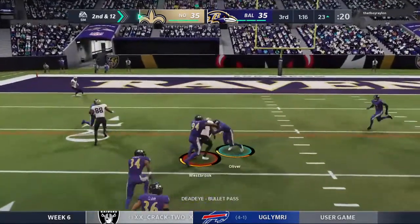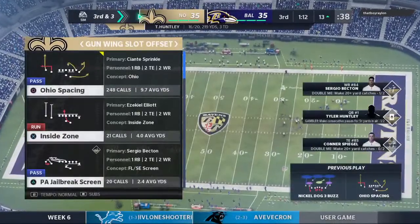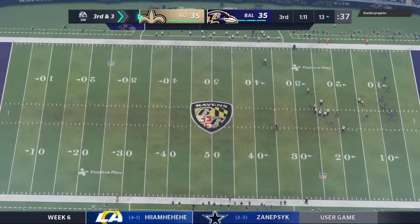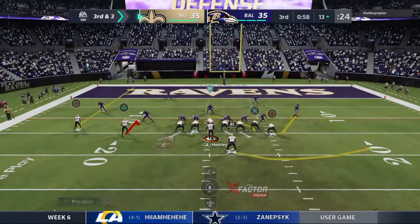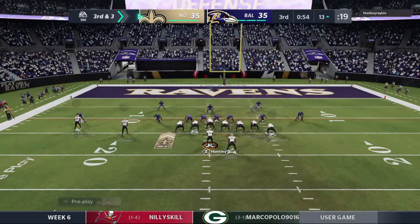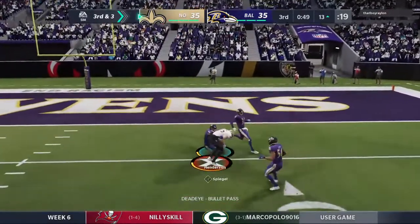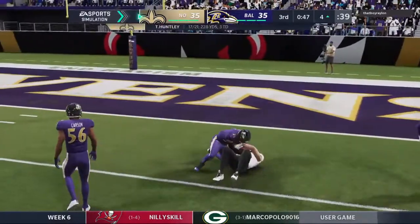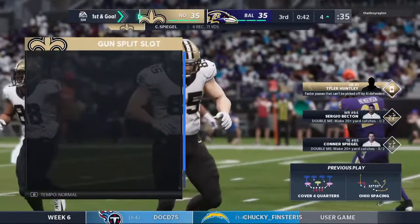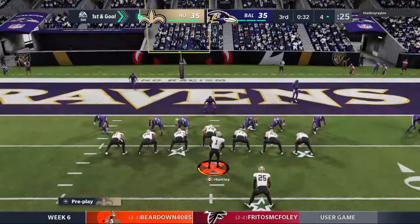Operating from the gun, Huntley. And he completes it to Westbrook. And they'll bring him down at the 13-yard line. They'll wind up getting 10 back as that sets them up for 3rd down. A field goal would get them the lead, but that's not what they're shooting for as they come up on 3rd down. From the gun, Huntley. This will be caught at about the 5. And the Saints are going to have 1st and goal coming up as they're able to convert there on 3rd and 2.